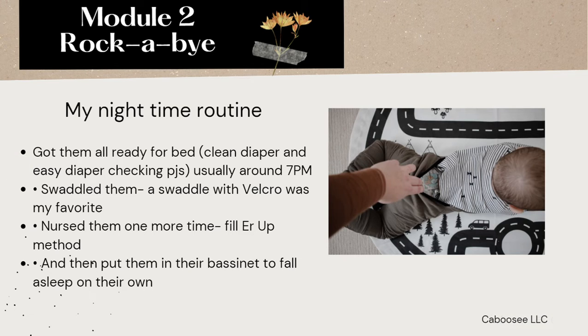I nursed all my babies, and so I usually had them in their pajamas, clean diaper, swaddled up, and then I would nurse them while they were all swaddled up. That was kind of my filler-up method before they went to bed, making sure they were nice and full so that they wouldn't be waking up within a couple hours. Usually that part of the night they would get a nice long stretch of sleep, and then they would wake up around 10 or 11, and I could feed them one more time, and then they would sleep till morning. This wasn't always the case, but usually.